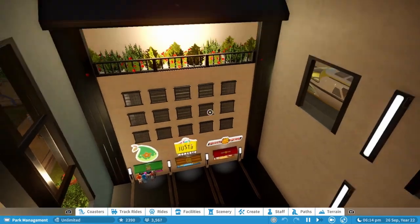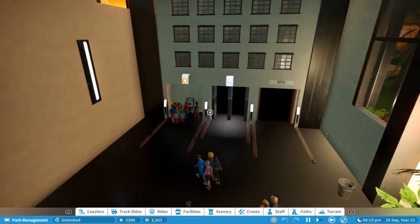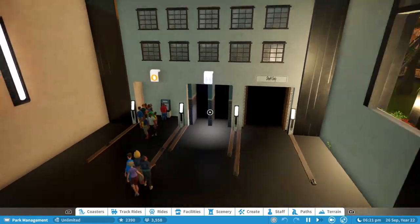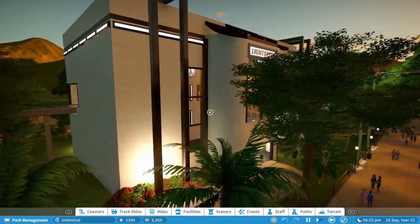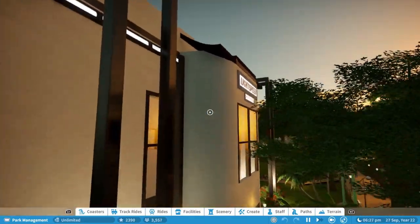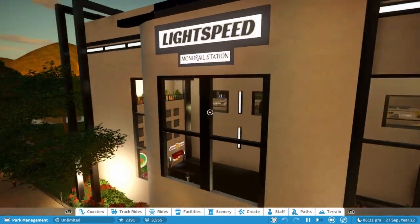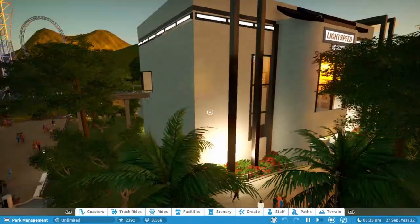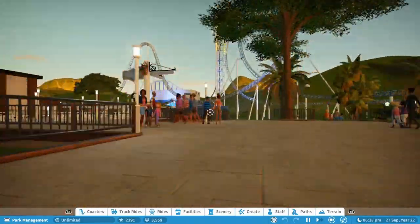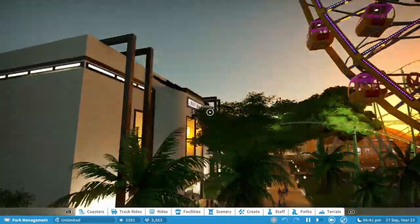I like this bit. This is very nice. It's sort of like a shopping area. Shopping area, ATM, staff building, toilets. That's a very sort of, to build that onto the Light Speed. It's the monorail. There we go. Right, so Light Speed's the monorail. Got it. And that'll be why the sign's over there, because that is the entrance to the monorail station. So yeah, right, got it.